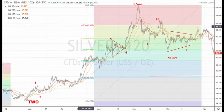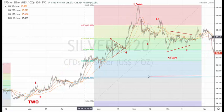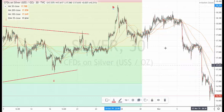Starting with silver this morning, we have this wave 1 up here, an ABC correction that forms wave A, another ABC forming B, and now this C wave coming in, with a target where A equals C around 1550 or thereabouts. But let's have a look at the shorter term action and look at wave C in detail.